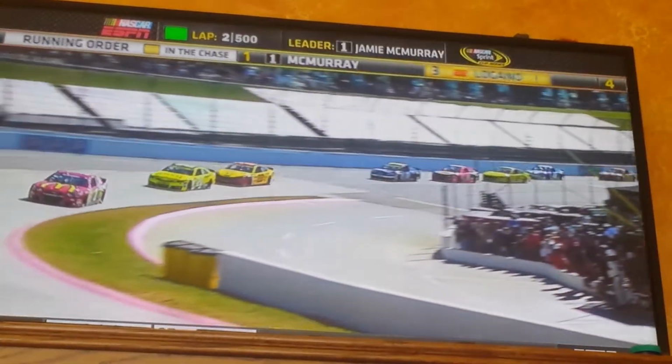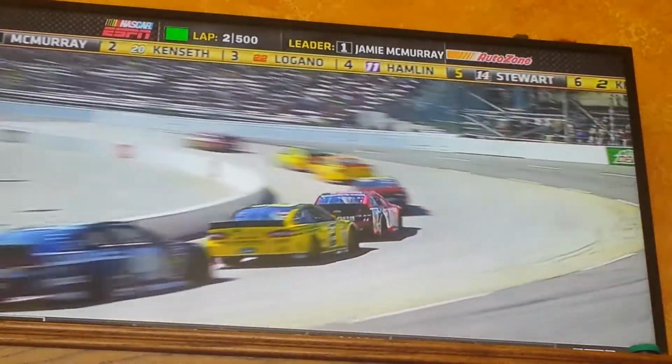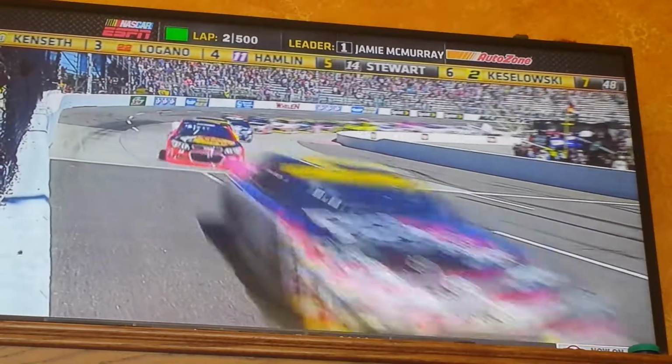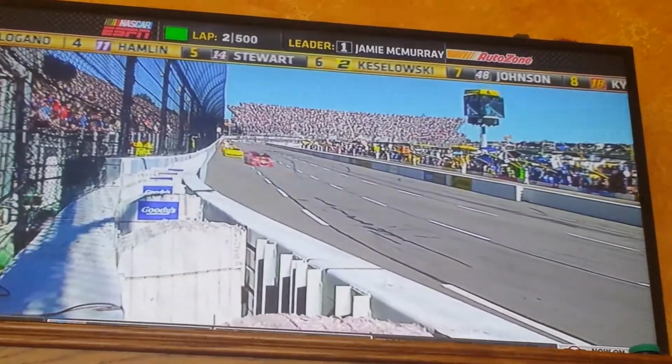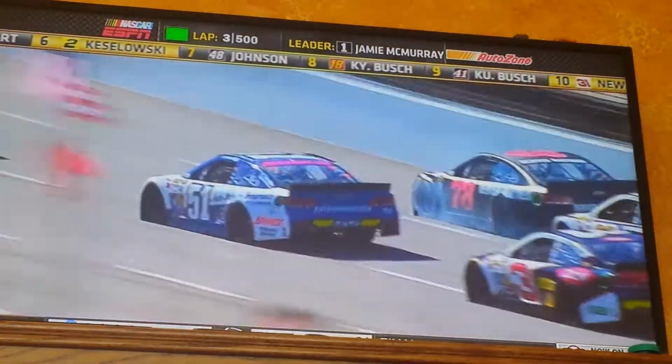Yeah, the outside lane's not going to be the place to be today, and certainly not right now. No rubber down there whatsoever. You can see how hard Kenseth in the 20 and the 22 of Logano were battling, getting a championship point here early on by leading a lap. Very important to these drivers.